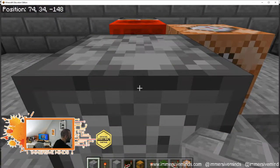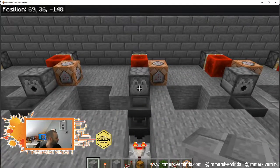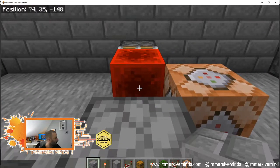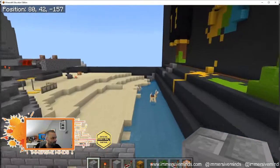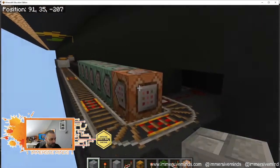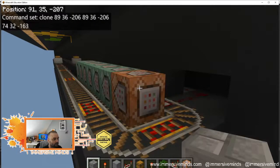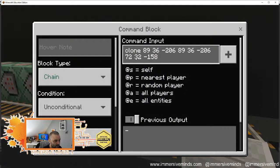Because when you fall into that hopper, it gives you its address. So it's 74, 32, and then all of the 148s. So let's just double check what I put in. I think I put in something entirely wrong. Yes, 72, but it needs to be 74. And then that's going to be 74.